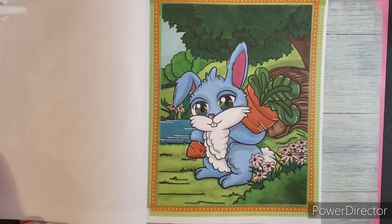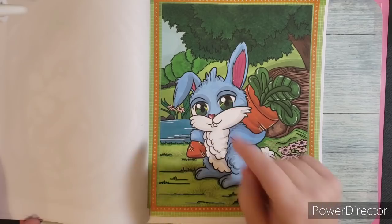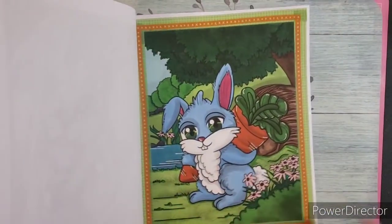But anyway, that is my bunny guy. And I did alcohol markers and a white gel pen for the highlights. There's a little bit of yellow gel pen in his eyes, but that's it. Oh, and of course, washi tape.